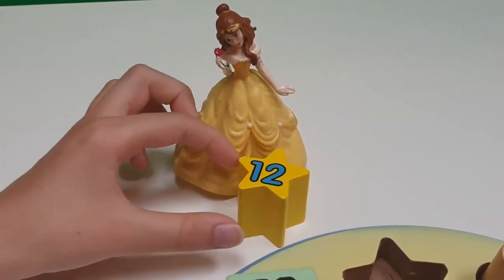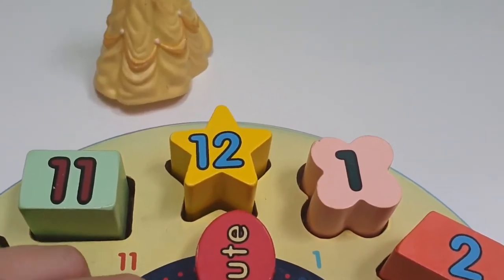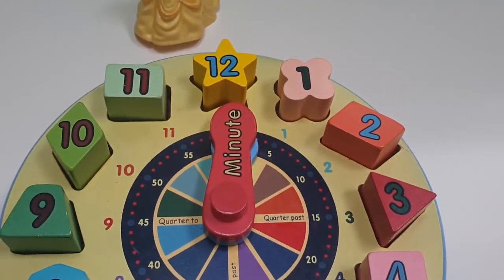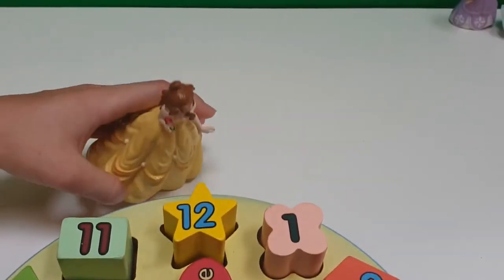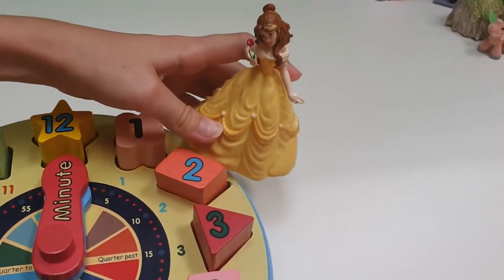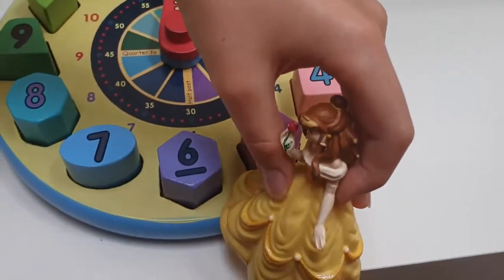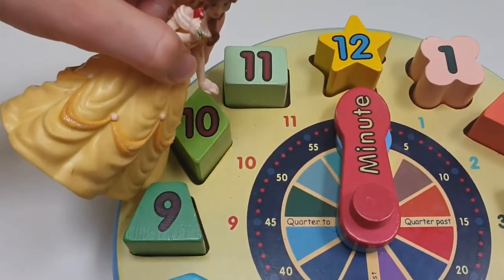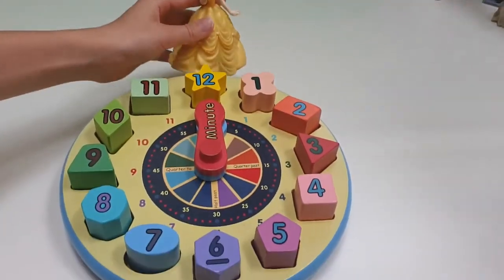And it goes right at the very end, at the top of the clock. It's a star shape, and it's shining very bright, isn't it? And we've made it so that it says 12 o'clock. Both hands are pointing to the top. Shall we count all the way around the clock now, Belle? Do you want to help us? 1, 2, 3, 4, 5, 6, 7, 8, 9, 10, 11, 12. Oh, well done, Belle. That was great counting.